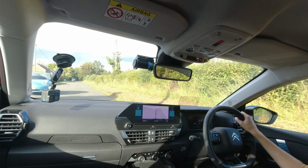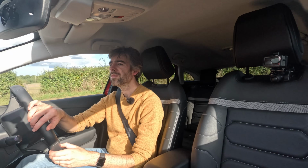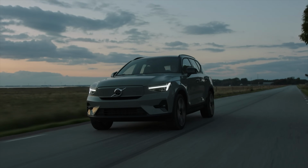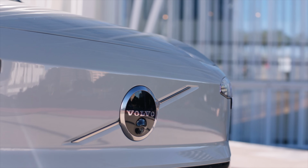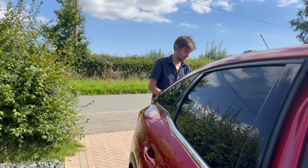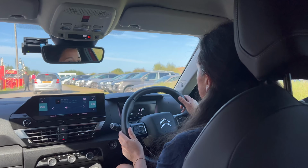I don't want French cars anymore. Who does Volvo? Swedish. Yeah, why don't you get a Volvo? I want to try Volvo. And Volvo's got a new one. Yeah, because I saw a Volvo on the road that looks really nice. That's the XC40, but they've got a new one, the EX30, which is a bit smaller than a Niro, but it's really good. Everyone's going crazy about it. I would like to try that, but it's not out yet. But all these French cars and Bugatti. Do we go to the circus with this car? Maybe.